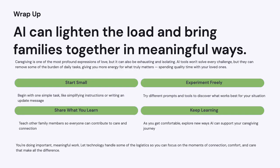AI can lighten the load and bring families together in meaningful ways. Caregiving is one of the most profound expressions of love, but it can also be exhausting and isolating. AI tools won't solve every challenge, but they can remove some of the burden of daily tasks, giving you more energy for what truly matters, spending quality time with your loved ones.